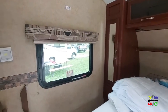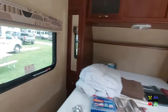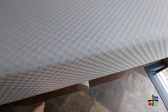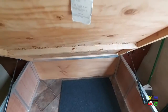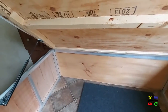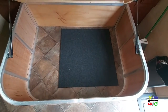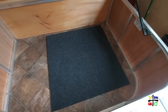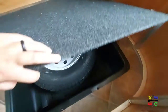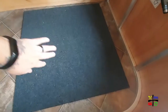The window on the driver's side is the emergency window. Push out and jump out. This does have under the bed storage. Here we go, I've raised it. That side is the pass-through storage that is accessible on both sides outside. And this is all inside. This rug that's under here, that's actually where the spare tire is. I raise that. There you go, and that's where it's stored.